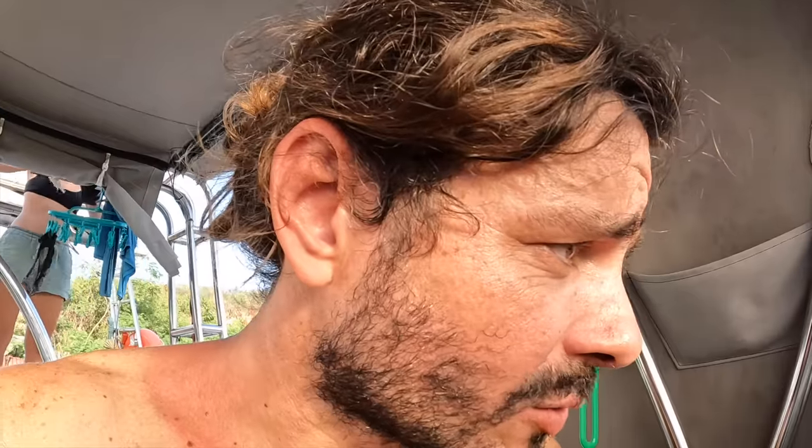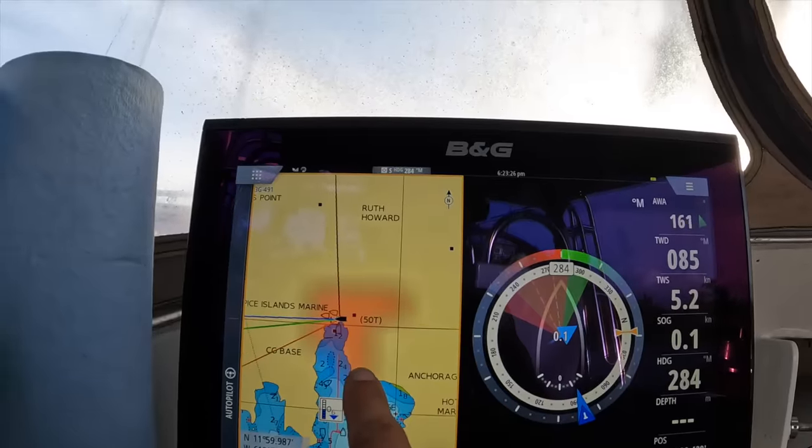So AIS is showing a lot of AIS targets. You see the color around here that shows that's the overlay of the radar. That means radar is also working. Everything's working. That's such good news. Yeah, now it's working as well.